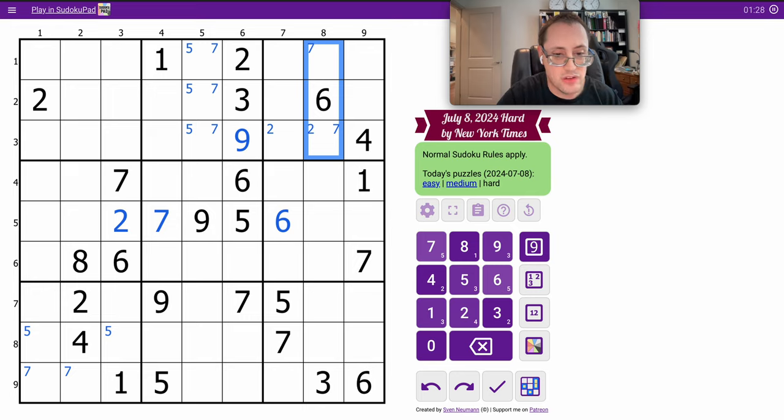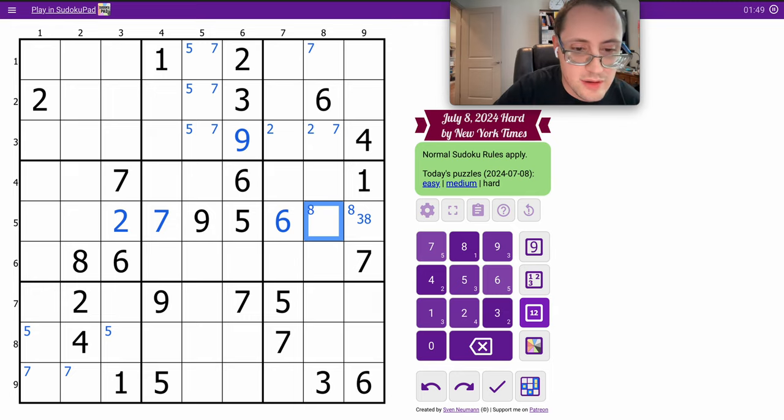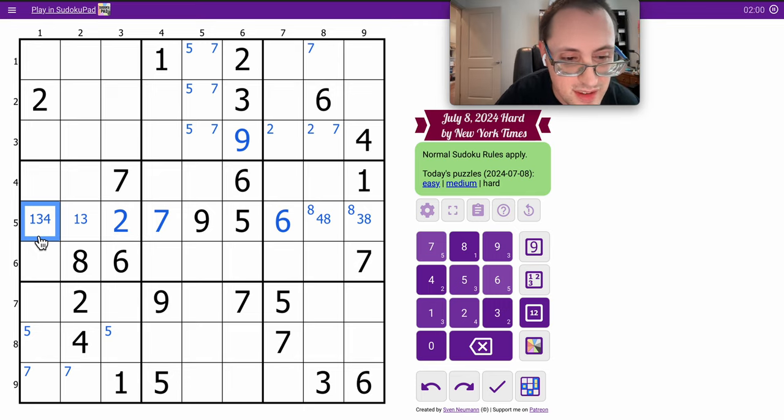Now, what that means, look at row 5. 8 can't go here, so it must go there. I need 1, 2, 5, 6, 7, 9. So these are from 1, 3, 4, and 8. That can't be 1 or 4. This can't be 1 or 3. This is 1, 3, 8. But not 8. Unfortunately, I think this could be 1, 3, 4. Yep.